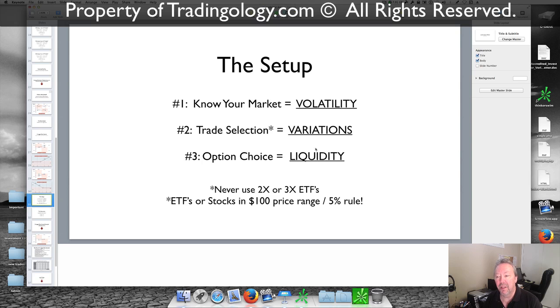You don't want to get into a situation in which the spread between the bid and ask price on your options is very, very wide. You want to have something that's liquid, so that you can get into and out of the position anytime that you want. Also, we never use 2x or 3x ETFs.